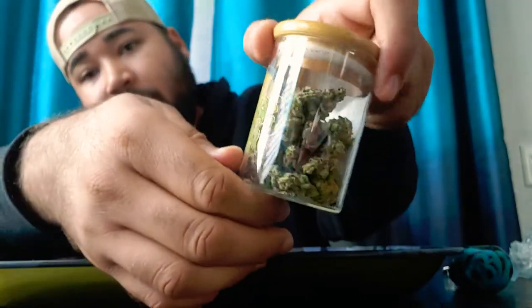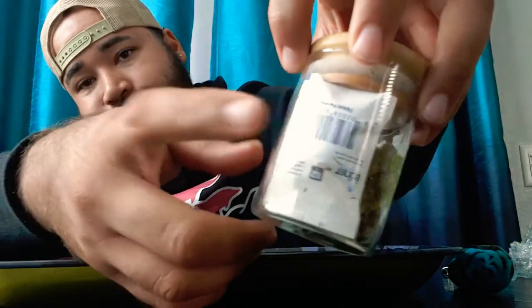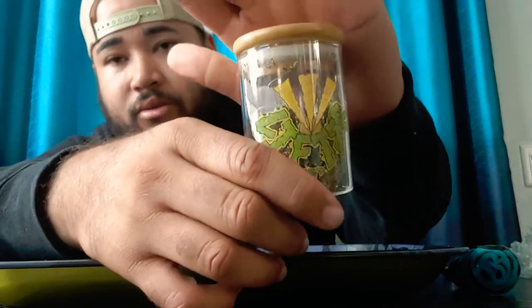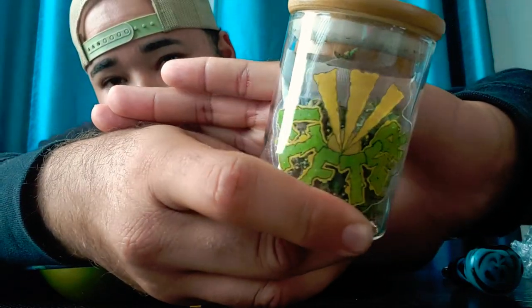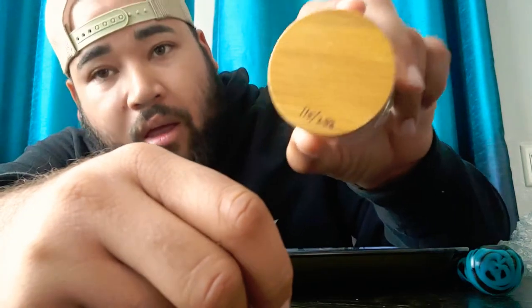That looks a lot more than an eighth. Look at all that's in there. Oh, they got the little moisture pack in there. That's what's up. It says right here, lifter. I don't know if y'all can see that. Can y'all see that? Lifter. And it's number 115 out of 238. Man, it smells nice. It smells really good. Like, I can smell it.